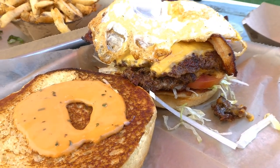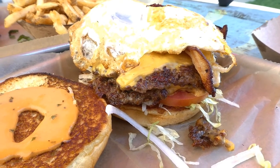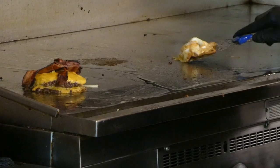So this next one is called the Mountain Man Burger. It comes with two smash burgers, American cheese, bacon, lettuce, tomato, and a nice fried egg on top, and then of course that same Wicked sauce. I don't think it's possible to eat this one without making a mess, but I'm gonna try. Look at this gargantuan monster.